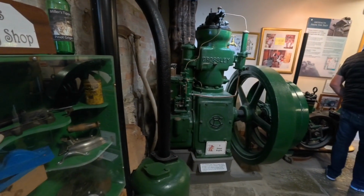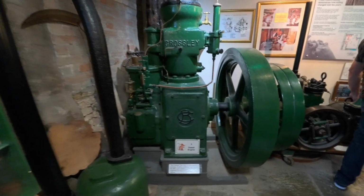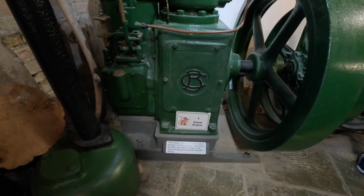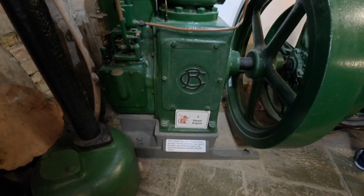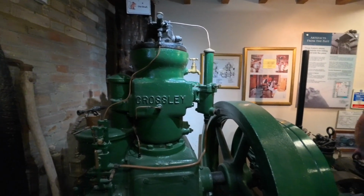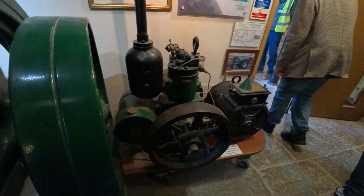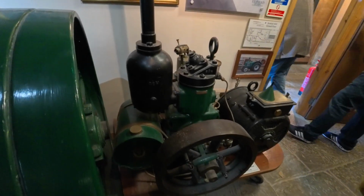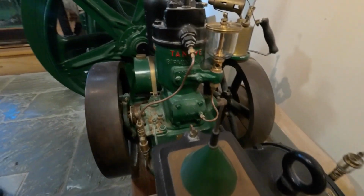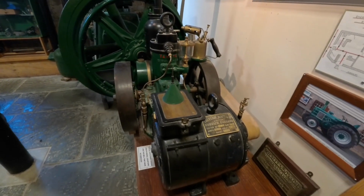If you're into stationary engines, you've got a very lovely Crossley vertical engine, big diesel engine. It used to give additional power to the mill in the first half of the 20th century. You don't see one of these very often, that's for sure. And then we've got a smaller engine down here. I don't know what make this is, have a look at it. And that's a Tangy engine, and that's driving a generator for electricity in the mill.